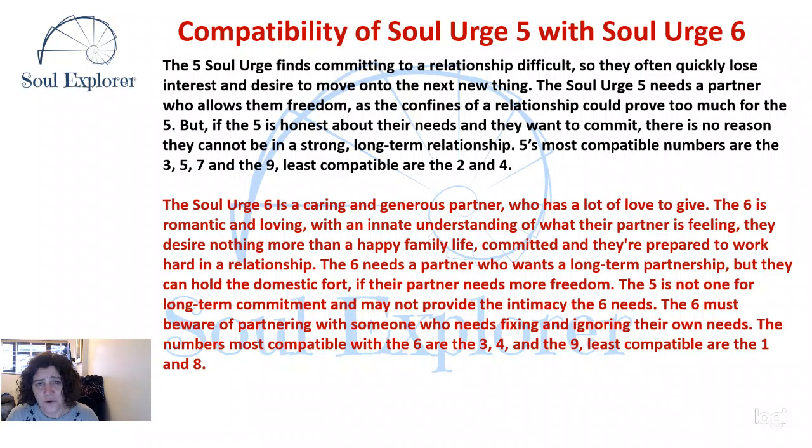They desire nothing more than a family life. And the 5 soul urge won't always want to have that family life unless they're in a more developed state in their soul urge. They're committed, the 6. They're prepared to work hard in a relationship, more so maybe than the 5, who is more likely to move on in the relationship. The 6 needs a partner that wants long-term partnership, and the 5 doesn't necessarily offer that to the 6.